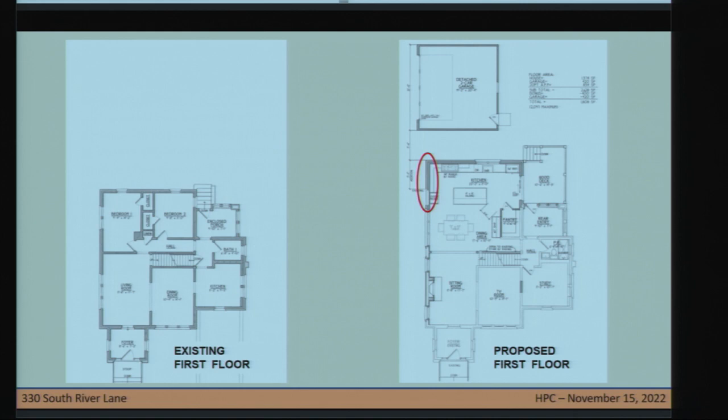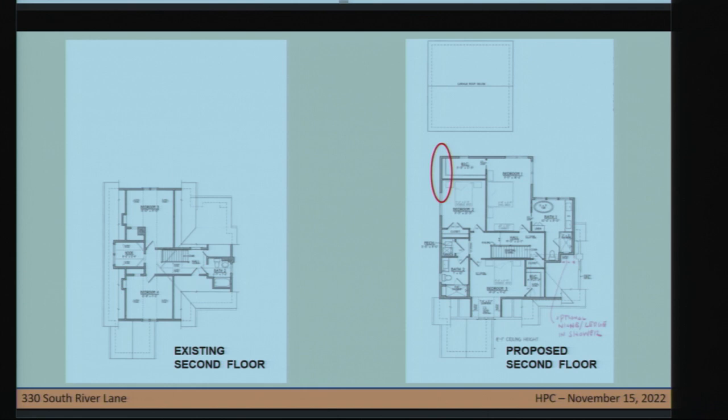There's a couple of things to point out that have been highlighted in my staff report and also in your reading of the Secretary of Interior standards for rehabilitation. The first is the addition is shown flush to the historic bungalow on the south wall, the Fulton Street side. Also, you'll note that the proposal is to rearrange the historic fenestration or historic window openings on the south side, the Fulton Street side as well. At the second floor, again, the addition also is flush with the south wall of the historic bungalow.